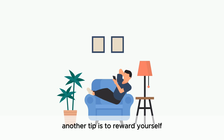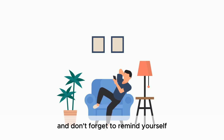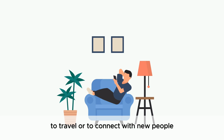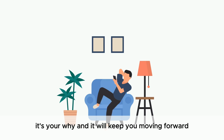Another tip is to reward yourself. After a week of daily practice, treat yourself to something you love. Maybe it's a nice dessert, a relaxing evening, or a new book. And don't forget to remind yourself why you're learning English. Maybe it's for a better job, to travel, or to connect with new people. Whatever your reason, keep it in mind. It's your why, and it will keep you moving forward.